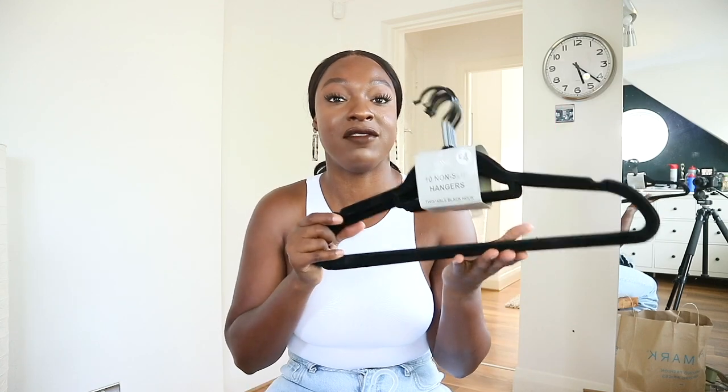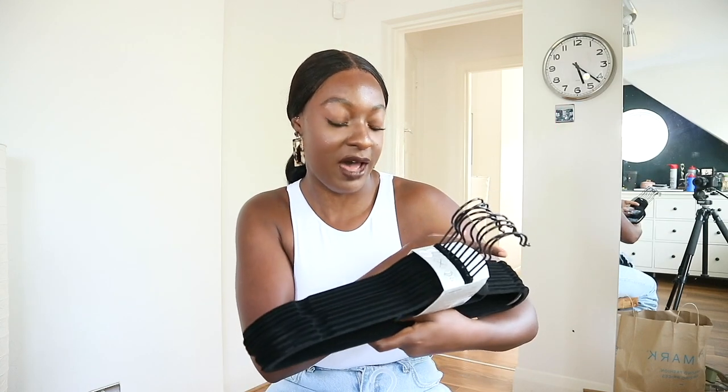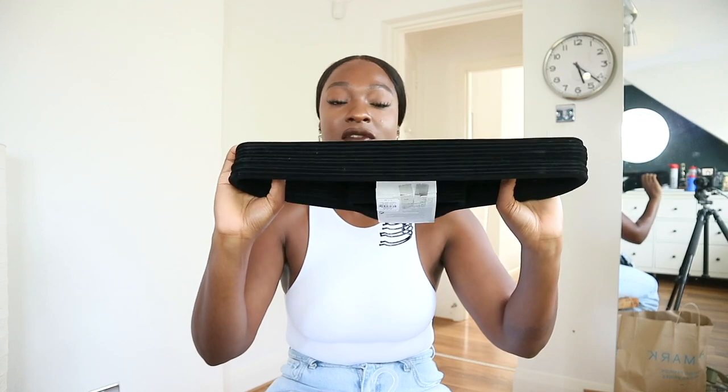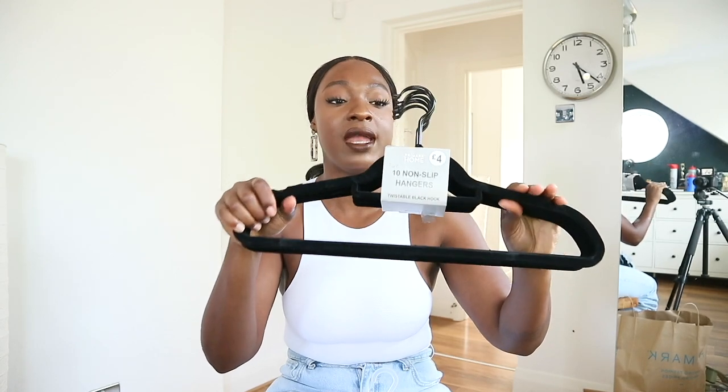I picked up a pack of 10 hangers. These were £4, 10 non-slip hangers, and they're great because I hate when I hang up clothes and they're just slipping off the side. I already have quite a few of these in my wardrobe, but I need some new hangers. And now onto some home pieces.